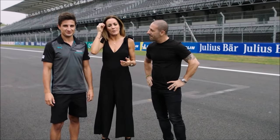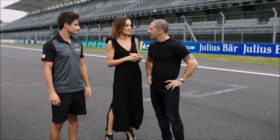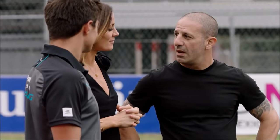Proof then that Jaguar are really set to shake up the EV revolution. I think we need to pop into Mexico City and sample a few sights and delights. I agree. Dinner, and he's buying it. Done. Come on then. Let's go.